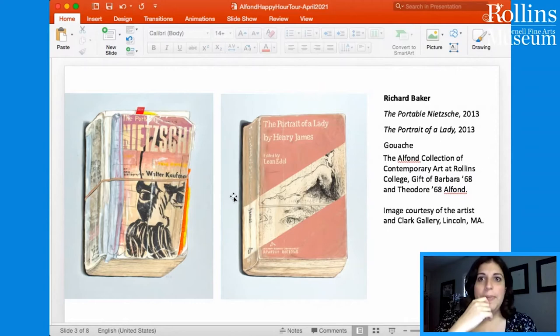But if we go past that story, which is a great one, it really helps us understand how Richard Baker looks at books, right?